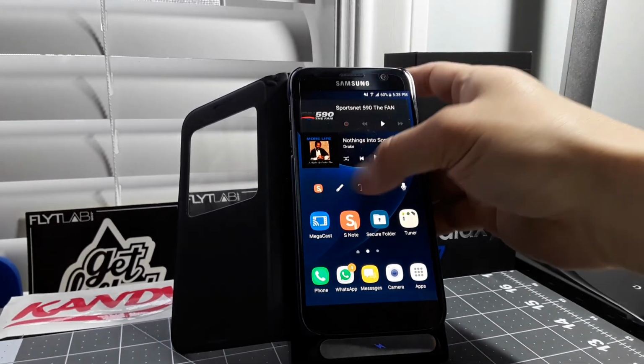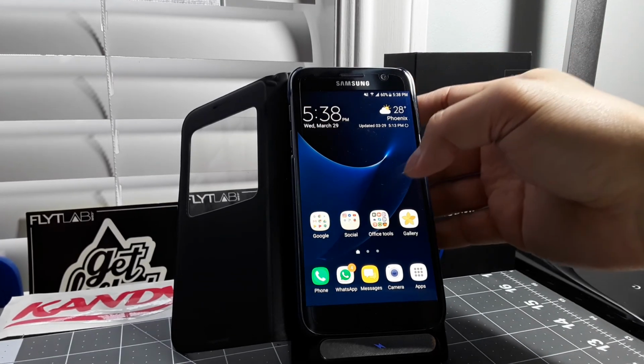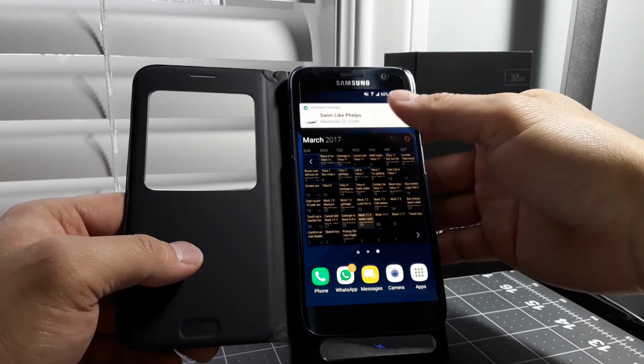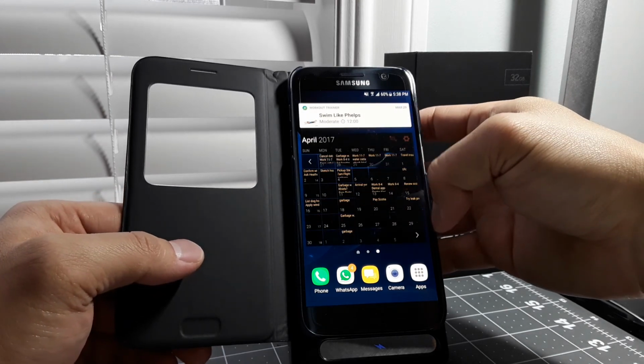You try using it. So yeah, other than that, man, just wanted to go over some of these features and let you guys know how to use them, how to enable it.